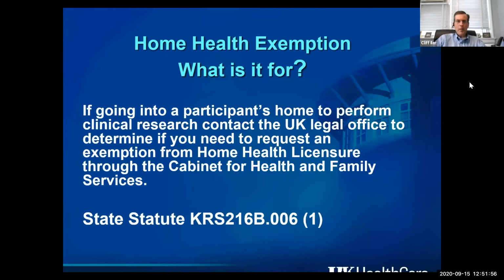Okay, home health exemption. What is it? If UK was a home health provider, which we are not, we would have to go through a process called the Certificate of Need process with the Cabinet for Health and Family Services, which is basically a process whereby we get permission from the state to offer that service, okay? I mean, sometimes, most certificates of need are not controversial when you're just talking about stuff like this.